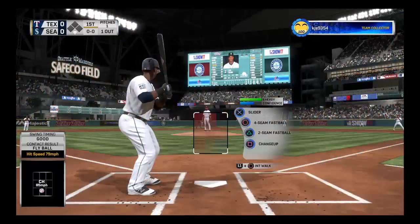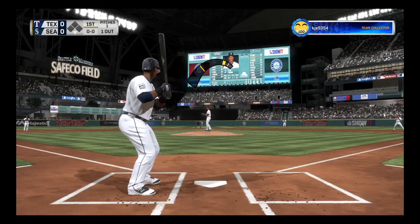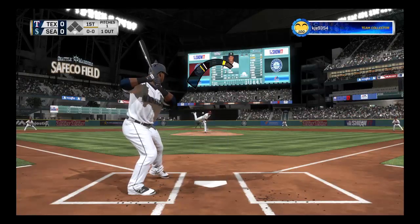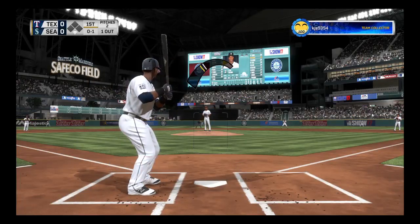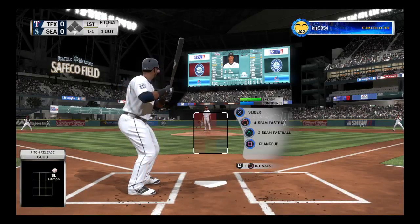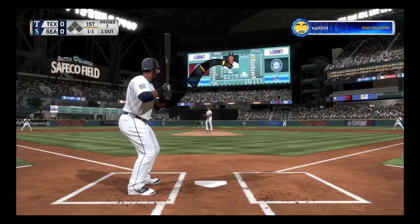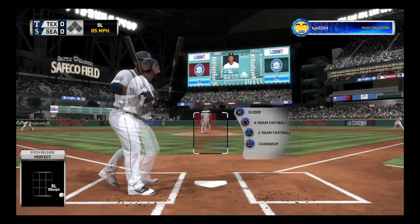Gene Segura standing in. On the year, he's hitting at exactly a .310 clip. There's a changeup over the outside corner. Jumped ahead with strike one there, and that's something he's going to do a lot of in this start. He doesn't have lights out stuff, so it's important for him to be pitching ahead and have the hitters on their heels. And there's ball two now.